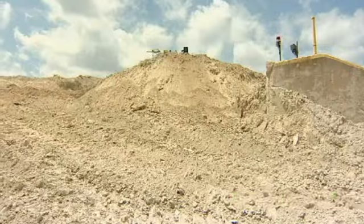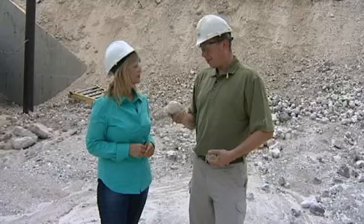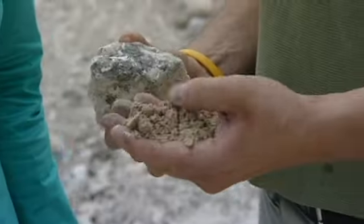Steve Rogers is joining me right now. He is the plant manager at National Gypsum. And Steve, I guess this is the place where it all begins, huh? Yes, this is where it begins. Okay. This is the rock pile. We get our rock by ship. And then we also get synthetic gypsum. So this is natural rock, and then this is synthetic.